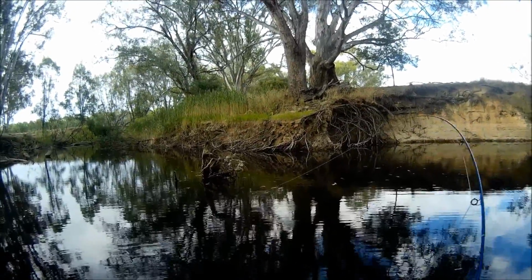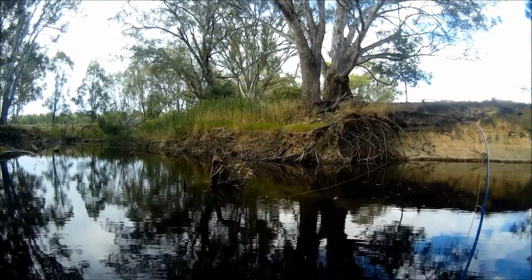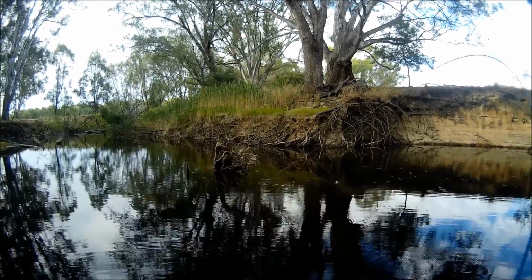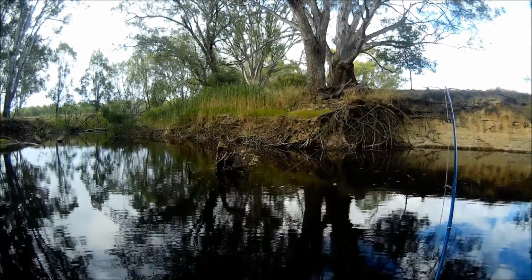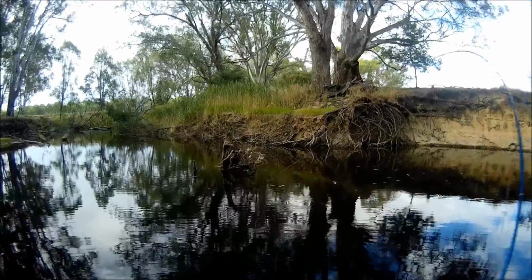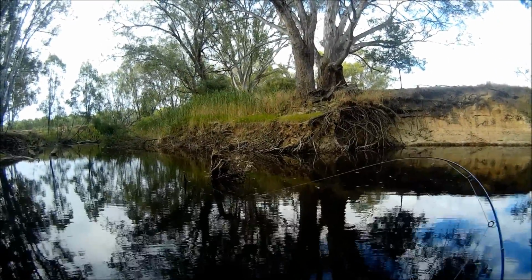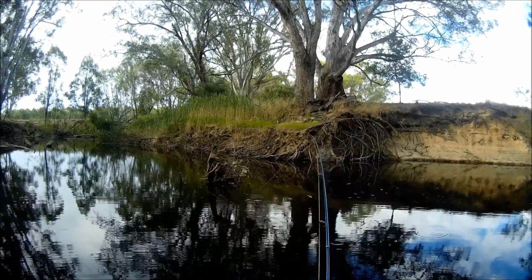I've got quite a heavy leader on here. I'm using a 30-pound leader this time. I learnt from my last mistake, so I can see my leader. I can't feel the fish. Uh-oh. No, I think he's gone. At least I got the strip strike right.